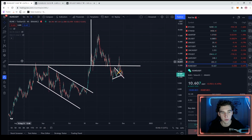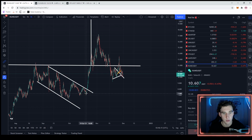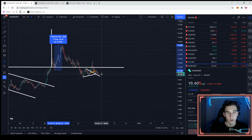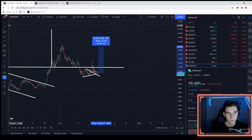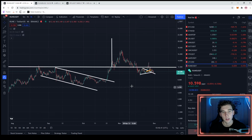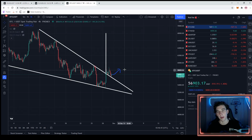We've seen Rune go parabolic many times. Right here, a prime example, it went twice, 90%, 54%. And it went parabolic here, which is above the level that we're currently at, which shows that it has the capacity to do it. From where it's at, we could pump up to these other levels of $16 up here. We went as high as $17. It's just going to be very dependent on Bitcoin and what Bitcoin decides to do.